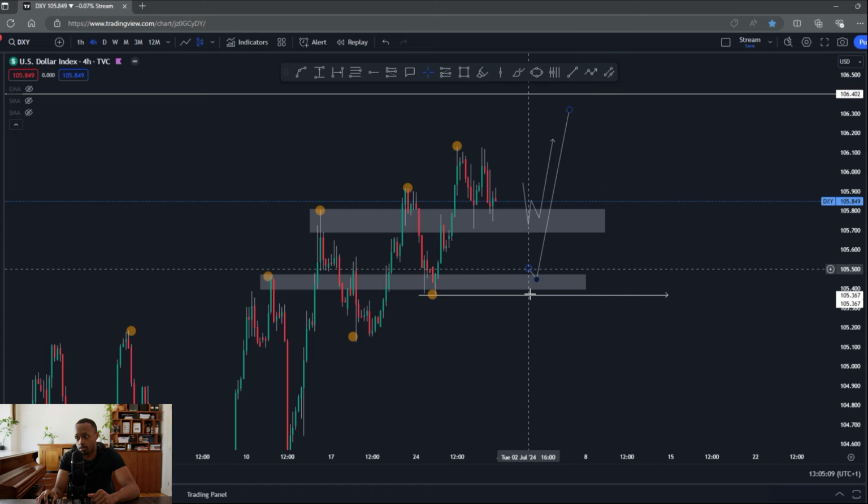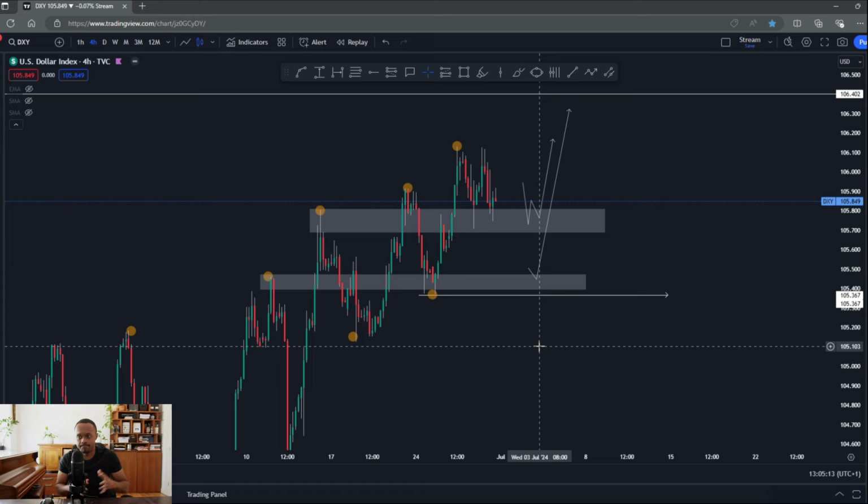If we do break through, like I said, I'll probably scrap that bullish bias and maybe start thinking bearish setups. It really does depend how we break structure and how things form. Of course, I'll keep you guys up to date on my stream, so make sure you're there. But for now, this is what I'm looking at for bullish setups on the dollar.